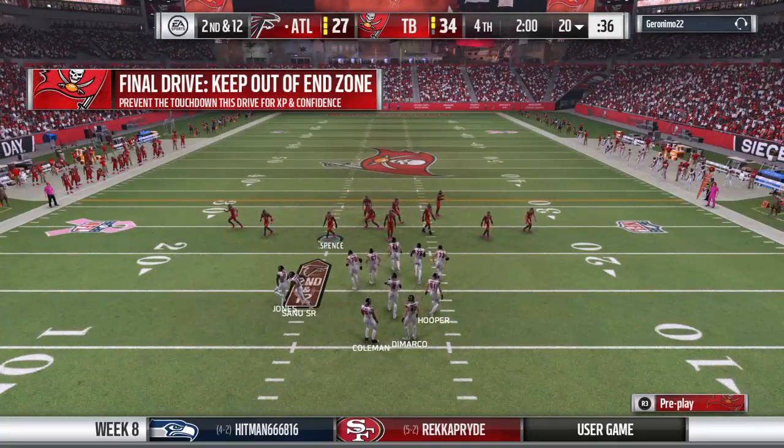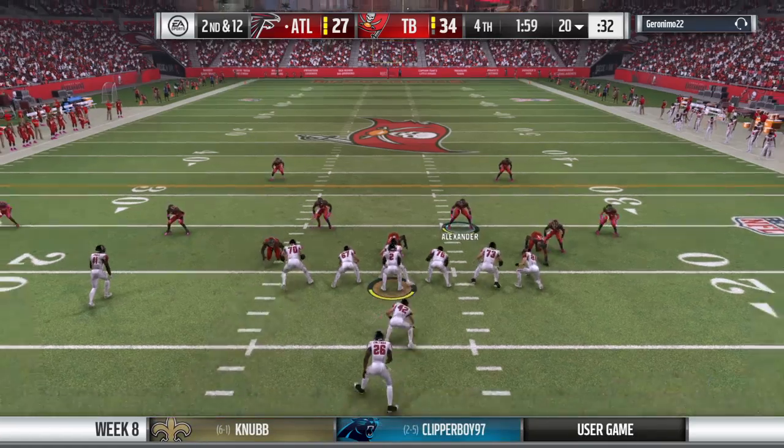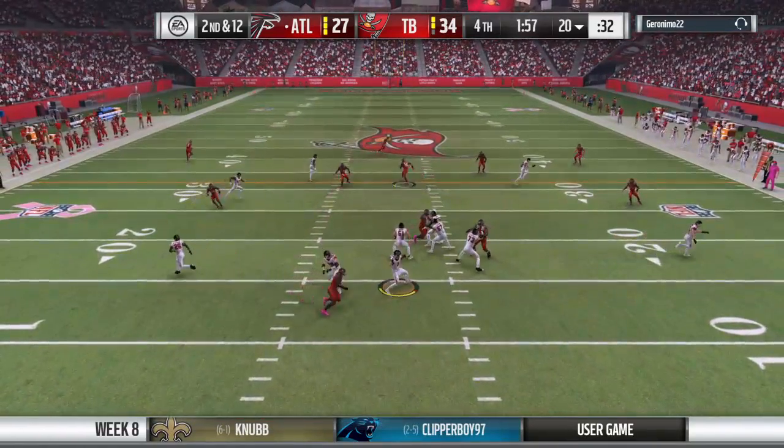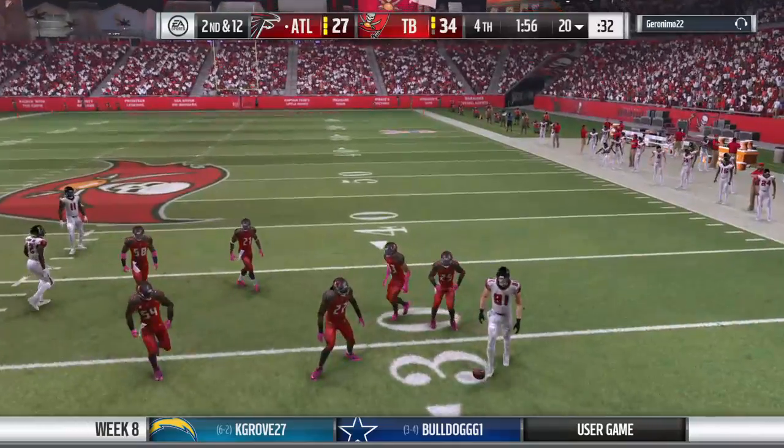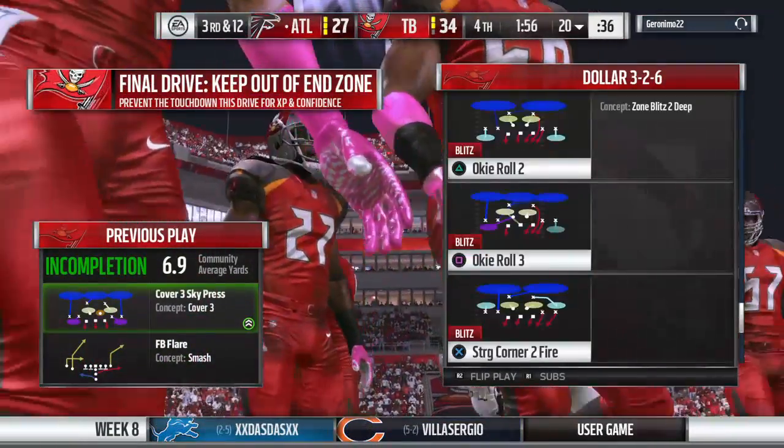Time for a break. We'll come back, see what transpires after this. Back to throw. And incomplete there. A nice hit jars the ball free and brings up 3rd down.